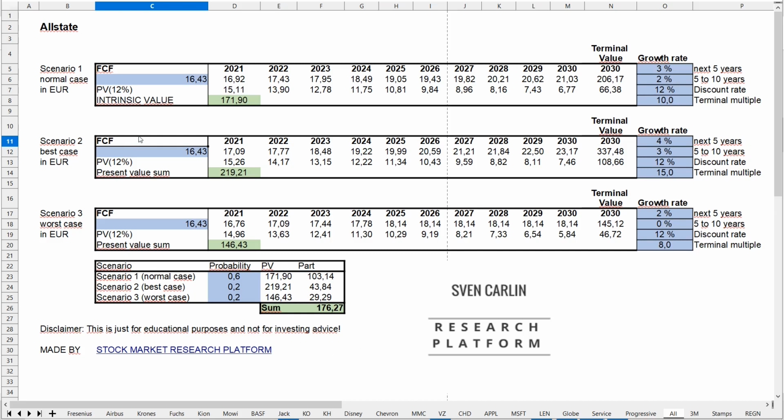And therefore, we need, first of all, the free cash flow. I use the free cash flow or the earnings per share to calculate and take the one which is lower at the time, just to have a margin of safety also here. And the free cash flow, it's a trailing 12 months for Allstate, was $16.43.